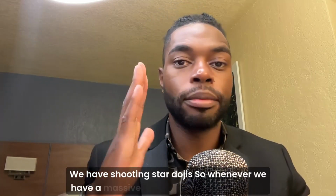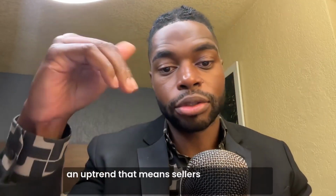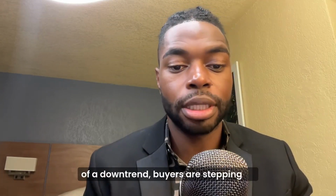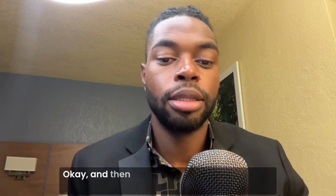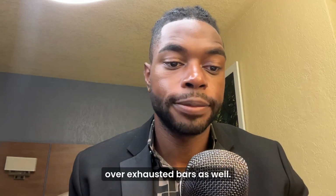Again, we have shooting star dojis. So whenever we have a massive wick on the top side of an uptrend, that means sellers are stepping in. When we have a massive bottom side wick at the bottom of a downtrend, buyers are stepping in. And then we have micro double bottoms, micro double tops, and then huge over exhausted bars as well.